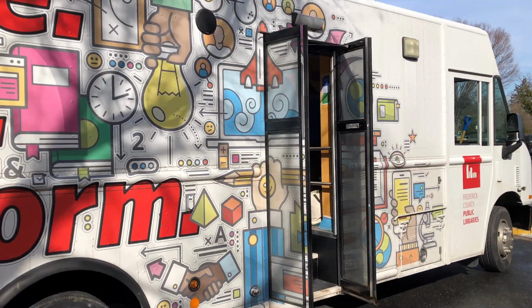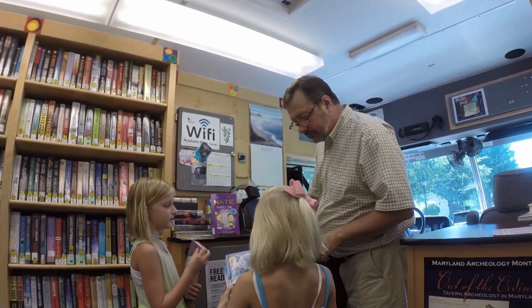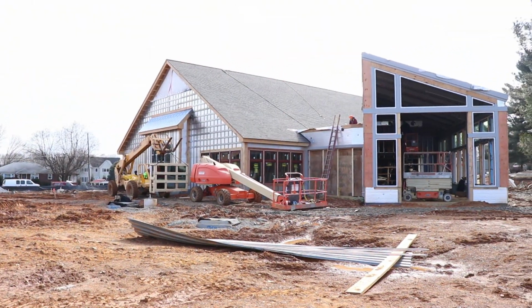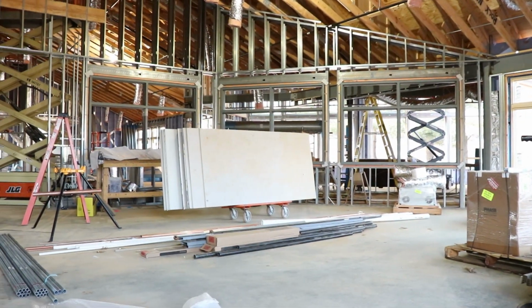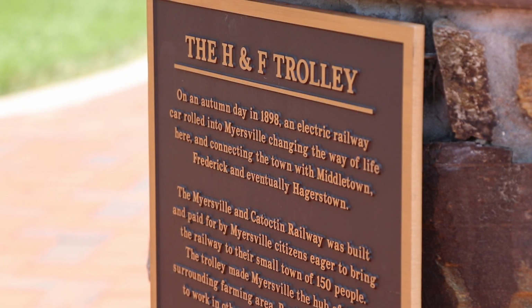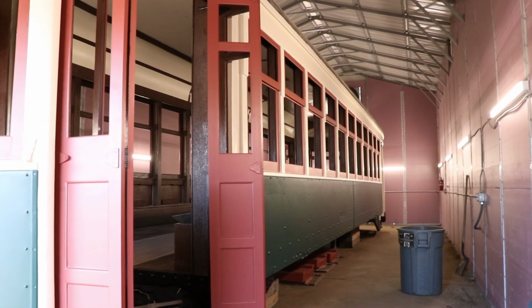The bookmobile itself is one of the most used stops in the county, so they're looking forward to a brick and mortar building that they can go to for community events and books as well. My hope for the new Myersville Library is that it's really going to bring the community together. Obviously, we want lots of programming for the young children, but also everyone in the community, and we would love to see things for the members of the community that have lived there for a long time, and maybe programs that can connect the younger generation and the older generation. This library is going to have a lot of history with it, with the trolley, and so that's a great opportunity to bring everyone together.